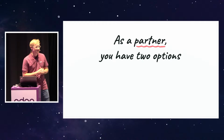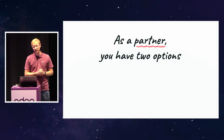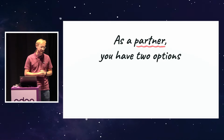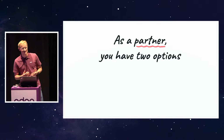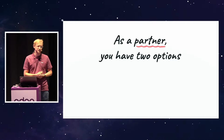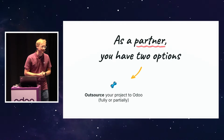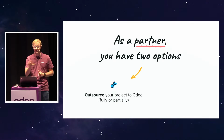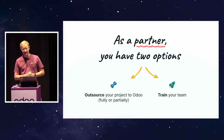So as a partner, if you want to deliver web design services to your own customers, either you have already experienced people in-house that can do it. In this case, it's amazing, and congratulations. Otherwise, if you want to work with us, you have two options. The first one, you can outsource your project to Odoo, either fully outsource or partially, so we will work on specific parts of the project, or you can decide to invest and train your team.